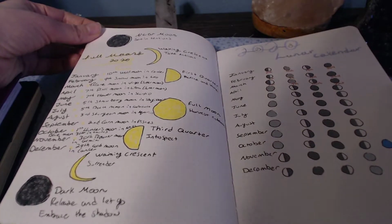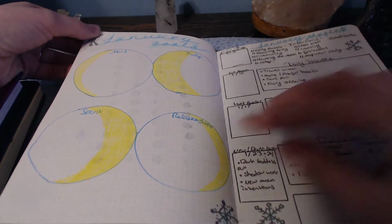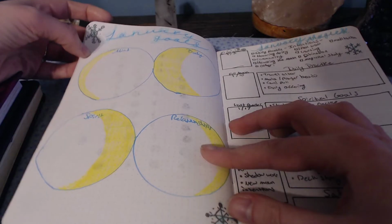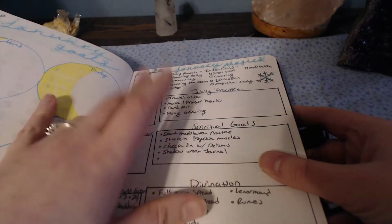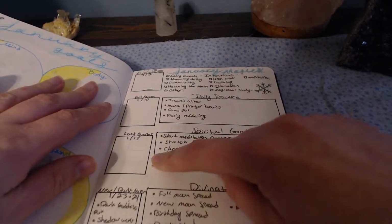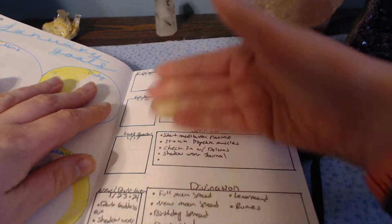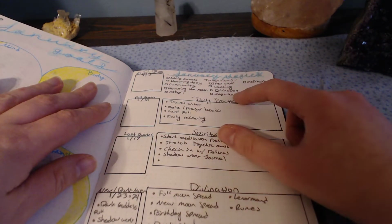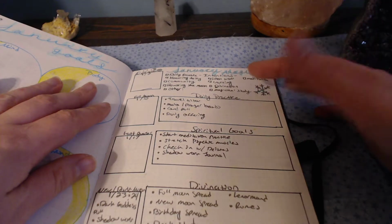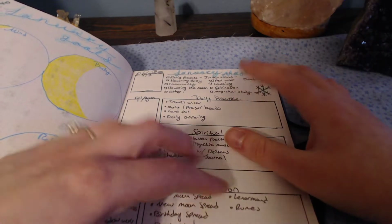in the lunar calendar. And then this is January goals. I kept with that snowflake theme, but also did the moon phases in here too, just to play around and have some fun. And then I have, once again, the monthly magic page, as I like to call it. Like I said, it has each of the moon phases and when they occur, the things I'd like to get done within those moon phases around that time. Then it has a list of intentions and what I would like to maybe focus on for that month, daily practice, spiritual goals, divination, and Sabbat or Esbat plans listed down below.